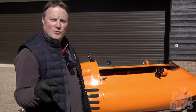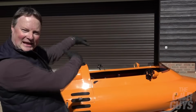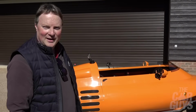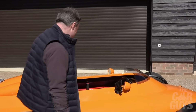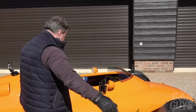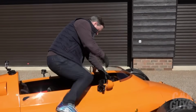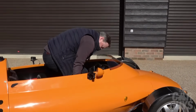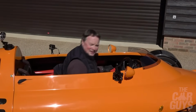Right, well, I said that the Light Car Company Rocket was quite hard to get into, so I'm going to show you now how you enter a Light Car Company Rocket. You don't want to be really holding on to this flexible composite tub. So what you have to do really is step over onto the driver's seat. Right. And then hold on to the space frame chassis and just drop yourself down into it.